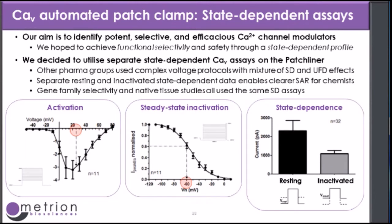So if we're designing state-dependent assays, then it's all about the biophysics. So we need to determine the biophysics of the Ca2.2 channels on the Patchliner under the experimental conditions that we will be using. So first of all, we do the activation curve, the IV curve, to find out where the peak is, and we choose a test potential that's near the peak of the IV. We then are interested in an inactivated state assay because we want to look for state-dependent blockers.